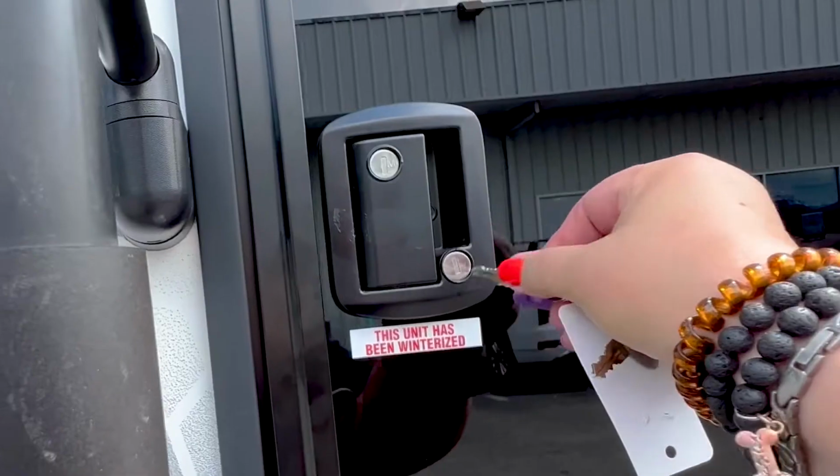We're going to be able to get into smaller places. We were looking at the boondocking part of it with having the onboard generator on the truck. It's perfect. The only downfall was it was a single axle. So we went ahead and took the leap. And so far, we have honestly been so happy with it.